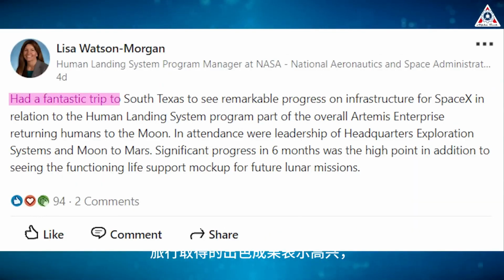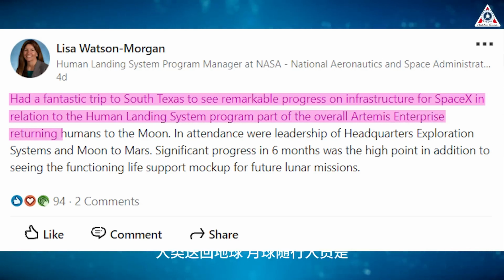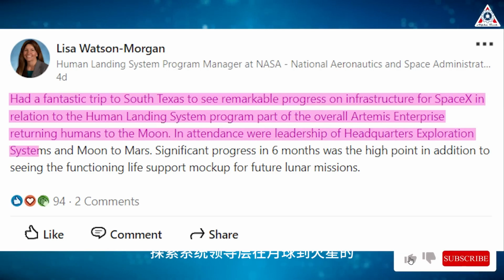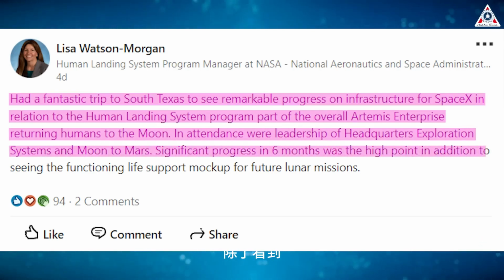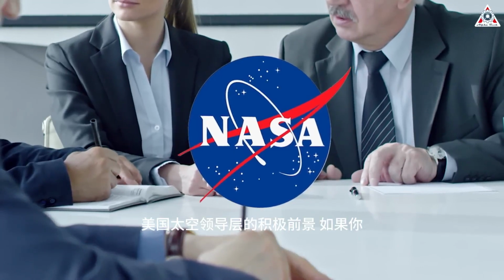Had a fantastic trip to South Texas to see remarkable progress on infrastructure for SpaceX in relation to the Human Landing System program, part of the overall Artemis enterprise, returning humans to the moon. In attendance were the leadership of Headquarters Exploration Systems and Moon to Mars. Significant progress in 6 months was the high point in addition to seeing the functioning life support mock-up for future lunar missions. This has demonstrated a positive outlook from the leadership of the United States Space Agency.